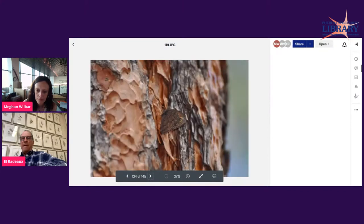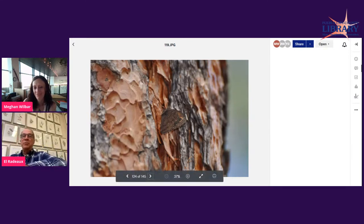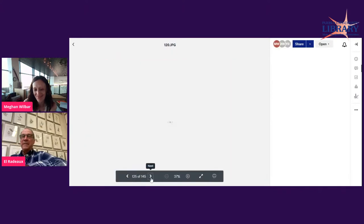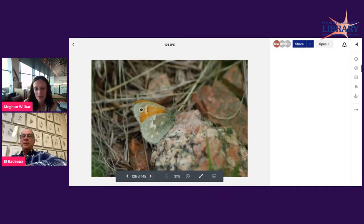Next. But this is where it blends in. It just blends so perfectly in with the ponderosa pine bark. There is a butterfly in there. It's a wood nymph. So next. And there he is right there. You can see that eye spot. But it sure looks like the bark.